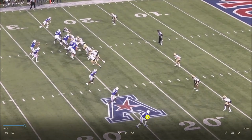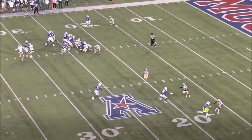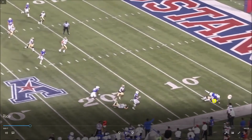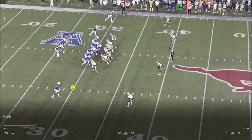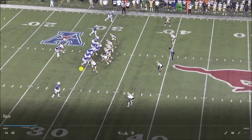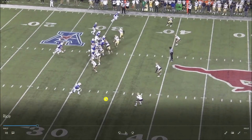Now, here we go. This is what I'm talking about, right? We're running bubble screen. Blocking needs to be pristine here. He just says, "Nah, I'm gonna run a guy over. I'm gonna put him on his back, right? The pancake of the highest order, and we get an easy touchdown because of it." Now, there are a lot of teams in 11 personnel, right, that want to attach some guys to the line, or they want them in the slot, right, because they know they can add them as a run game force multiplier as a blocker. Rashee Rice is definitely going to be that.